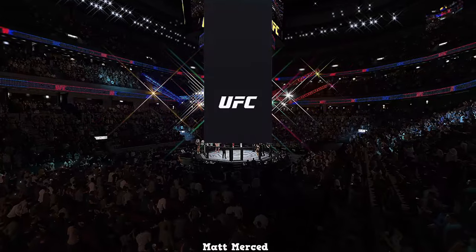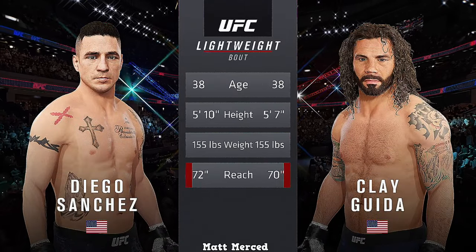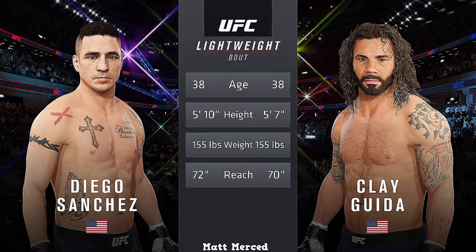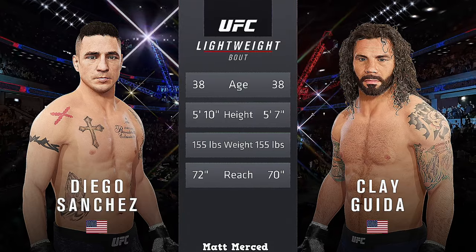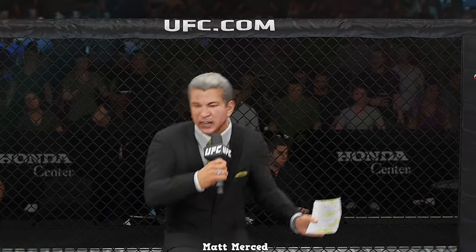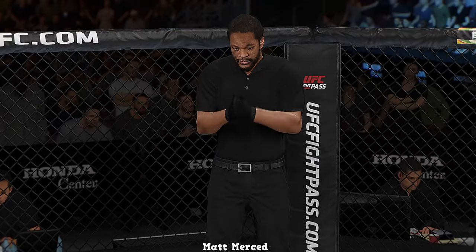And now our tale of the tape for this lightweight scrap. Both fighters identical in age, with some differences in height and a similar reach. All right, just about ready to go here. Now for the particulars, we go inside the octagon. Here is Bruce Buffer. Ladies and gentlemen, this is the main event of the evening. And when the action begins, our referee in charge of the octagon, Herb Dean.